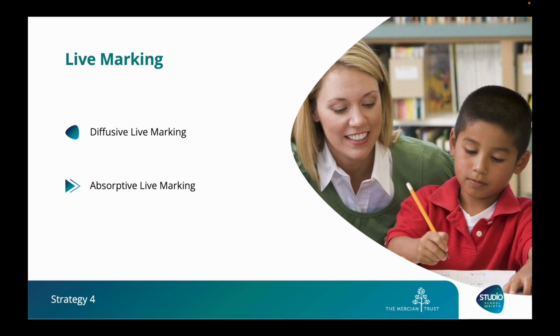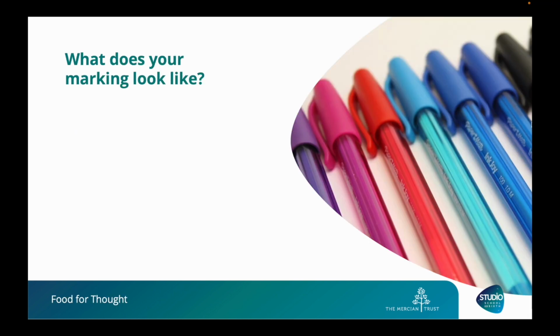At this point, I want to pivot to thinking more generally about the marking that you do. Not necessarily suggesting new strategies, but encouraging you to reflect on your own practice and if it is as efficient and effective as it could be. So the first one that I'd like you to think about is, what does your marking look like? Now, I don't mean whether you should or shouldn't mark in red, or should students be responding to marking with a particular colour of pen, but are you being efficient and effective in your marking? Does every piece of work need to be marked in detail?